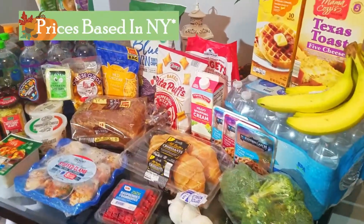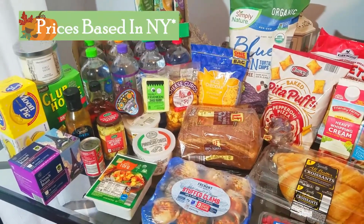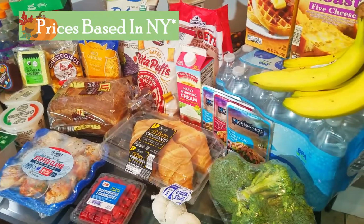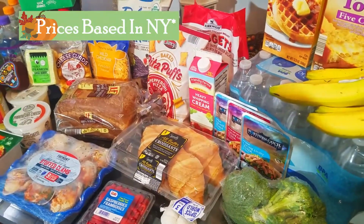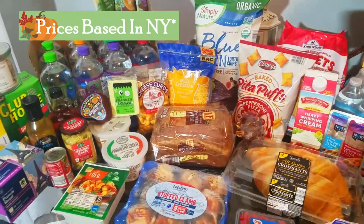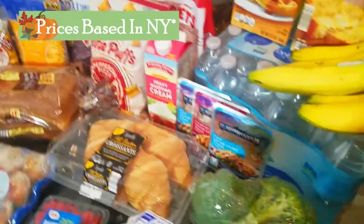Alrighty, and we are back from Aldi, and I don't feel like I got all that much. I guess laying it all out in front of me, it kind of looks like I did. Ever have those days where you feel like you didn't really buy anything, but you still spent as much as you usually did? I had one of those days today. So, without further ado, let's get into it.